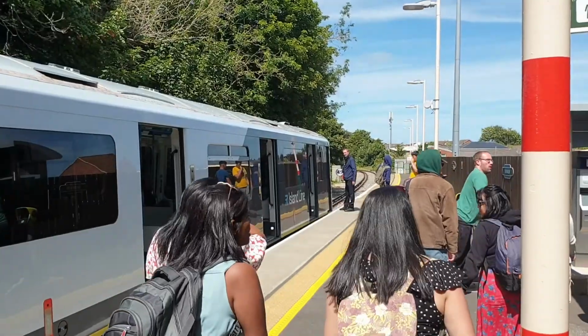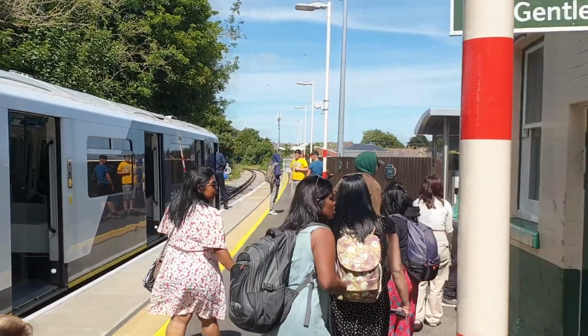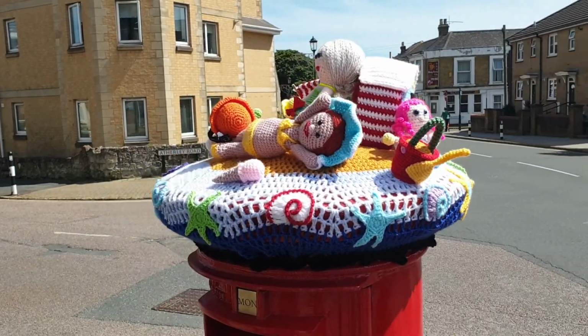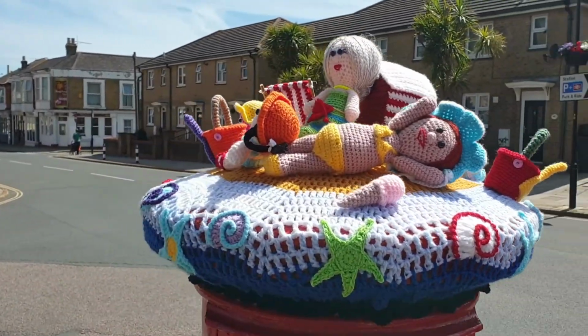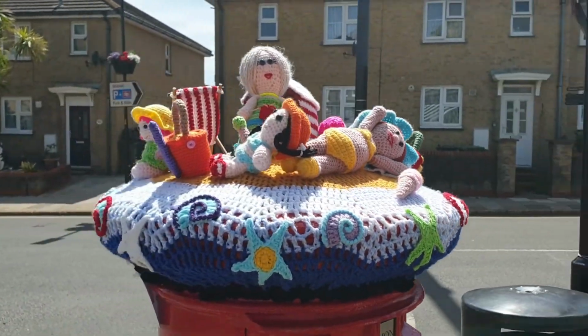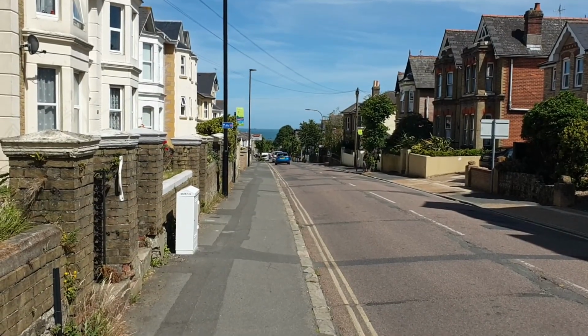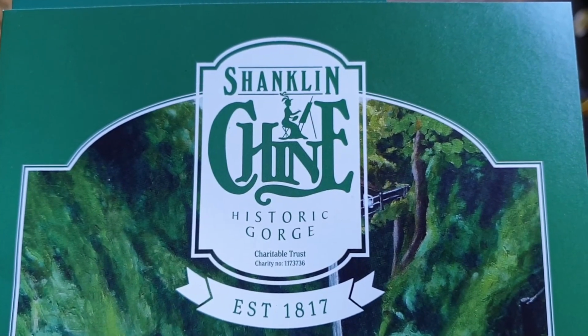Once back at Smallbrook, we're going to transfer onto the island line again to run all the way down to Shanklin. How amazing is that? Someone's really got some skills. From the station, we're going to walk to Shanklin Chine.